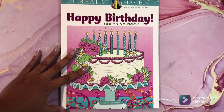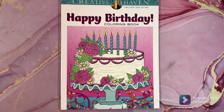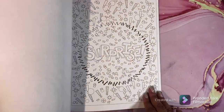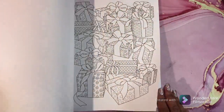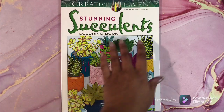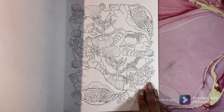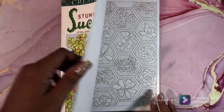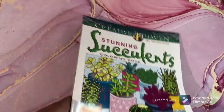This is Happy Birthday. I bought this book for my birthday to color in the month of my birthday, and I did not, of course. Really cool book. Just a cool book. I love this book. This is Happy Birthday. This is Succulents, Stunning Succulents. Really cool. I want a succulent garden so bad. Stunning Succulents.